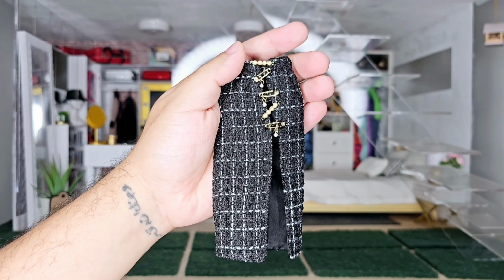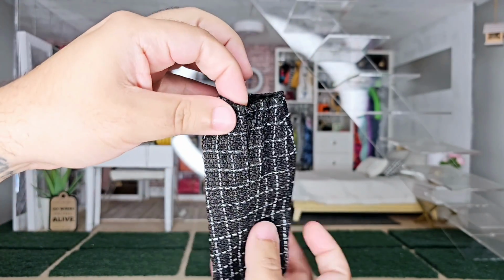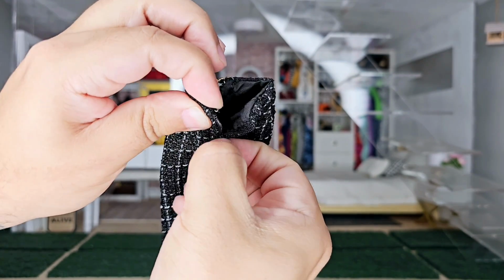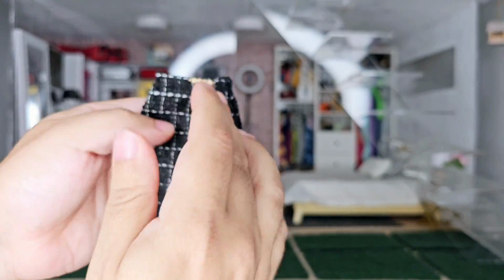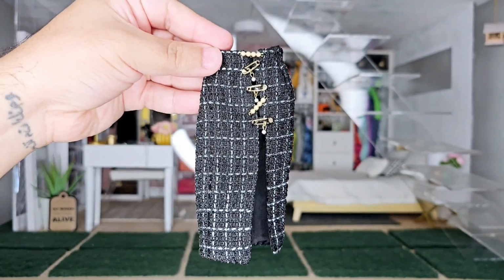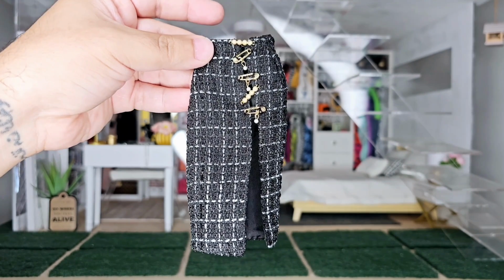And something else that I love about the skirt is it brings back zippers. We have a zipper, ladies and gentlemen, in the back for opening and closing. I love when zippers are included because they just make styling a lot easier, especially with fabrics that are thicker, such as this pencil skirt. So I'm so happy to see that included in this set.